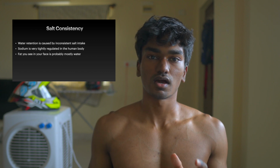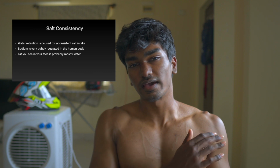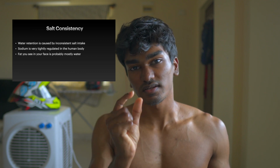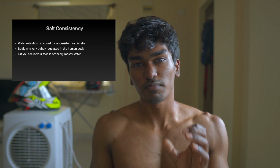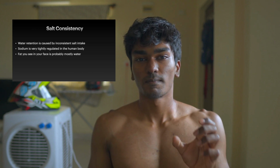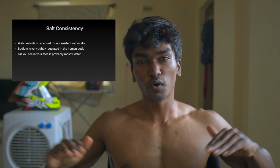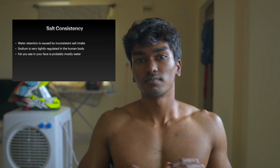Salt and consistency. Coming back to the first point I was talking about, I was really lean, I was eating extremely clean, there was next to no salt in my food, but I still had a puffy face. And the reason for that is pretty simple. Even though I had an extremely clean diet, in order to meet my protein goals, I used to eat protein bars. Protein bars are not that high in sodium, but because my baseline of salt was so low, even having a protein bar spiked my sodium somewhere during the day.